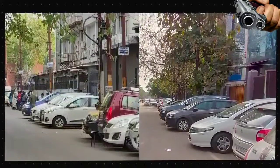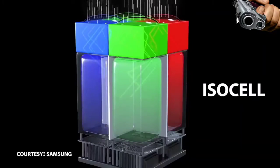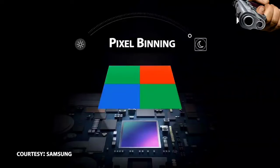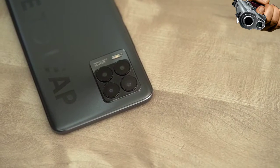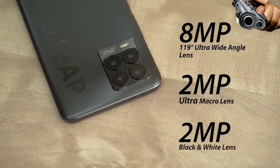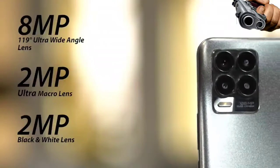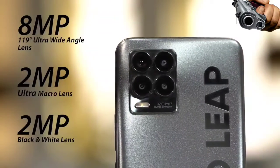So let's get started. Talking about the Realme 8 Pro, the lens brings support for ISOCELL plus pixel isolation technology and also offers 9:1 big pixel binning for 108 megapixel shots and improved image quality under low light conditions. This lens is sat next to 3 more cameras, including a 119 ultra wide angle 8 megapixel lens, a 2 megapixel ultra macro lens, and another 2 megapixel black and white lens for helping add details to portrait shots. Honestly, these specs look pretty good on paper, but how do the cameras perform in real life? Well, it's a mixed bag really.